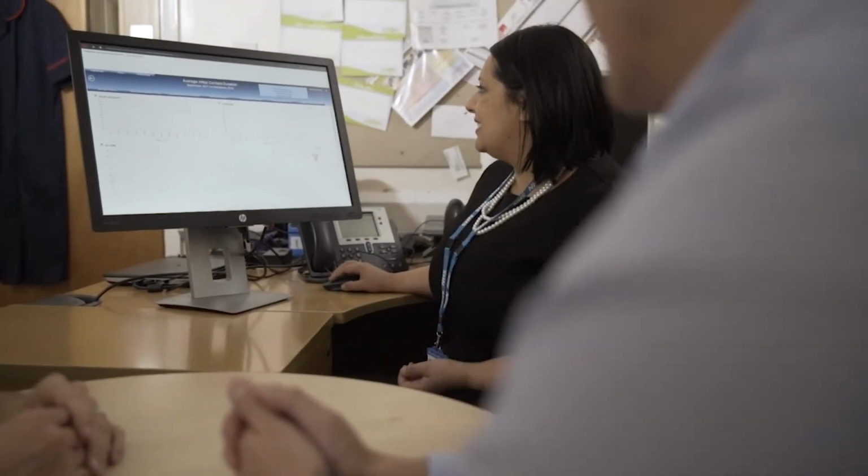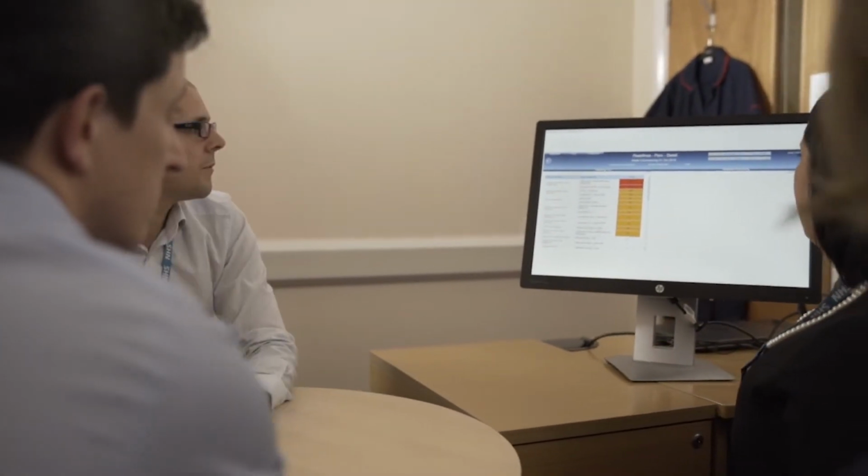People are living longer with multiple conditions and are wanting to be cared for at home, and that's really important for us to be able to adapt to that. It is about making the best use of our resources to deliver high quality care, but in a really value for money way.